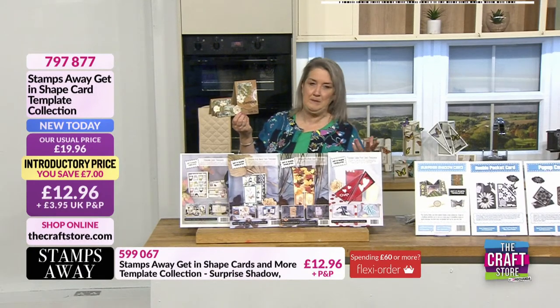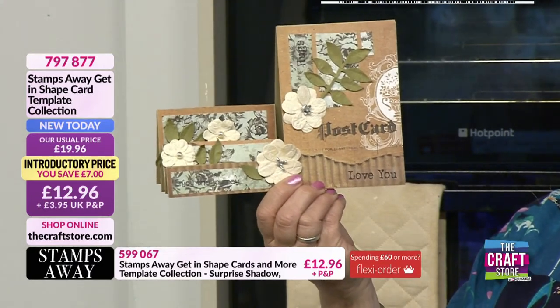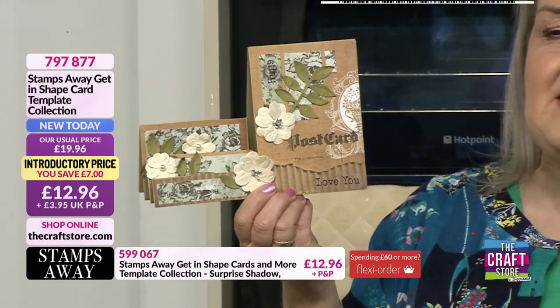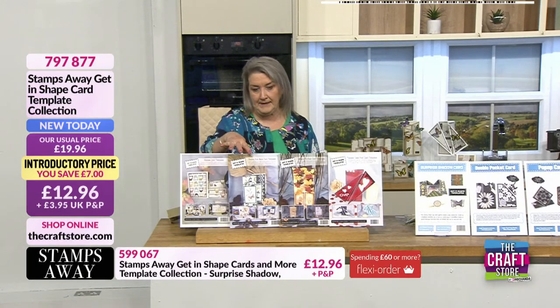Now, obviously, you add your papers, as Ali's just shown you. You've got your mats and your layers and all those different bits and pieces. But there you go, taking it from that template that we saw just a few moments ago, creating an amazing card. But it doesn't come by itself. You've actually got a set of four of these. So you've also got your double fold back card template. That is the next one.